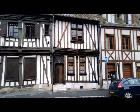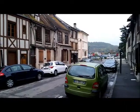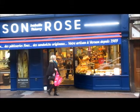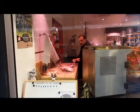Old houses leading down to the Seine in Vernon. Heading back. Another charcuterie. They won the best in 1989, the World Cup of something. So apparently there's a lot of competition around here for these.